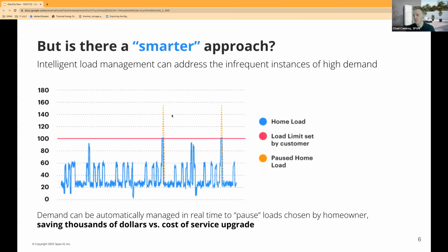This is what it looks like to have a load profile that will go over your 100 amp connection. And you can see those orange spikes there. And what if you could pause those loads that cause you to go over your connection to the utility and just move them a few minutes outside of that coincidence and have them turn on a bit later? And many of these things you won't even notice. So things like EV charging, if it's paused a couple of minutes, you're not going to notice. Your car is still going to be charged in the morning.